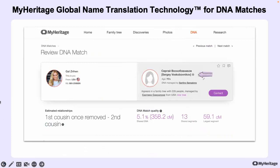So I hope it will help all of our users that are getting matches from all around the world in understanding other names. And that's it for me.